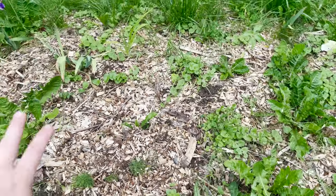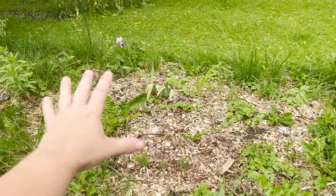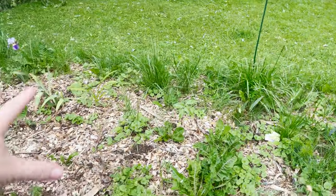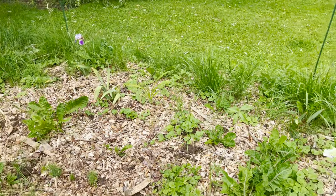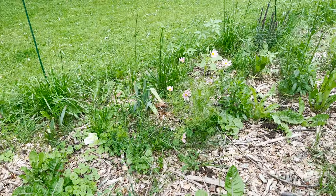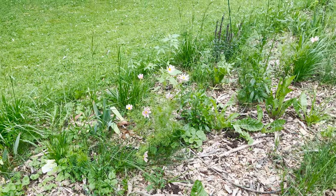Because this area was so bare looking, I wanted something to be added in. I might even try to move some of the sunflowers if this area is not going to fill in. You know, I want a little bit of uniformity to the chaos. Beautiful cosmos.